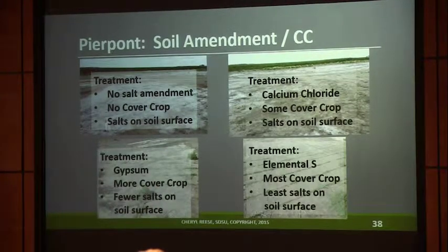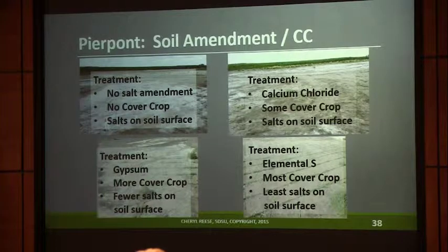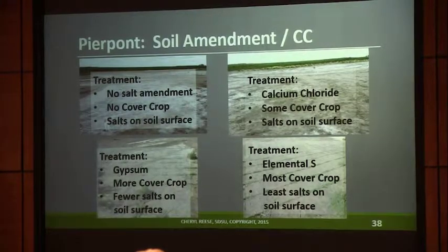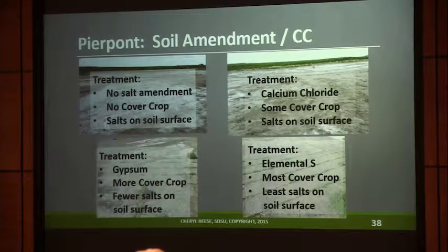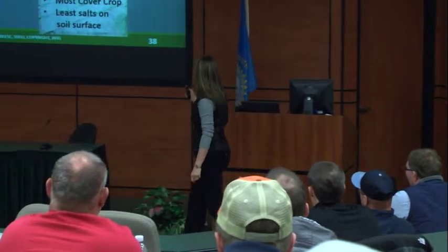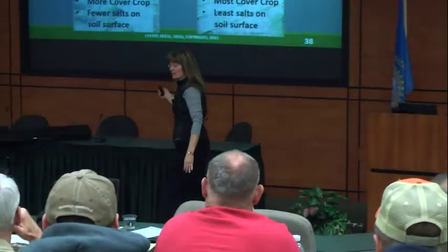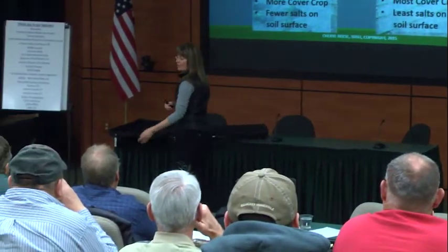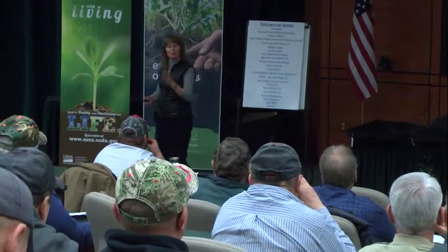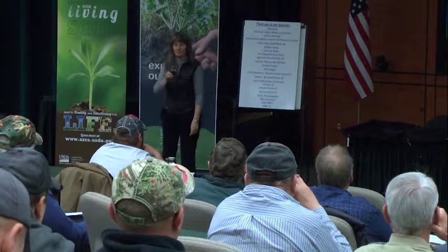Okay. So at least in this study, with the conditions that we saw at Pierpont, where we had the high sodium, the high SAR. Now we have a lot of magnesium in this soil too. Okay. That has an influence as well. But at least here, when we put elemental sulfur on a year before, we came out and planted a cover crop in there, barley and sugar beets. The barley grew way better than the sugar beets did.